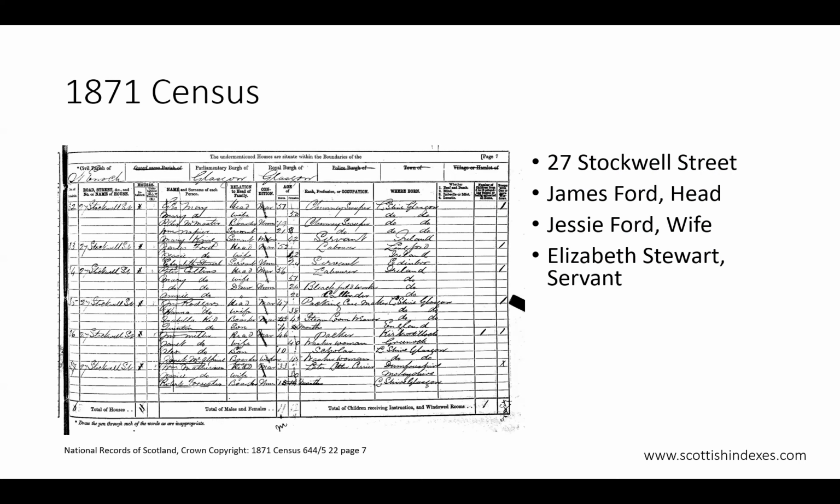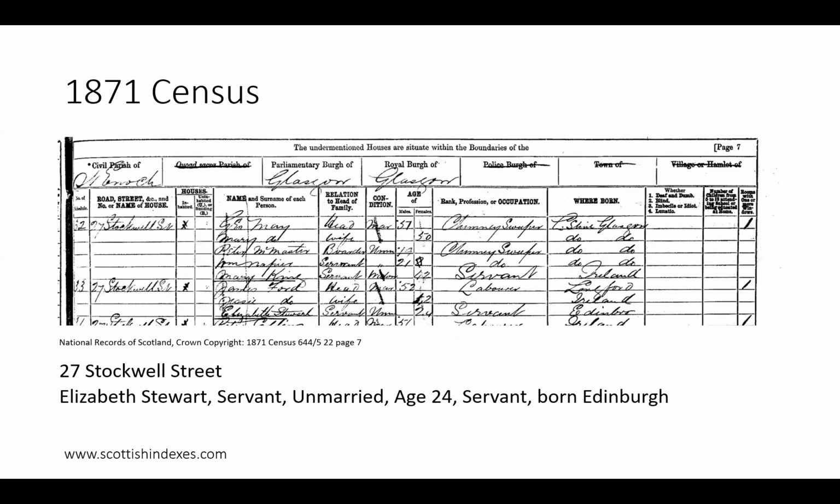You see, here we've got an 1871 census entry. This is very standard. We've got here James Ford and his wife Jessie Ford, and we've got Elizabeth Stewart, and she is a servant. We're told that not just her occupation was servant, but her relationship to James is servant. And we're also told that she was born in Edinburgh. We see that this group of people were living in a property with just one room that had a window. So this is a very small property. So we have already learned quite a lot about Elizabeth here.